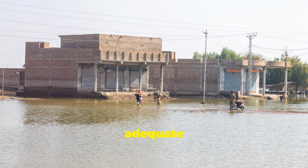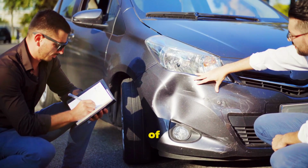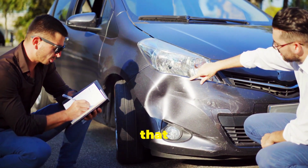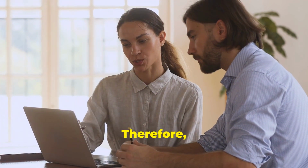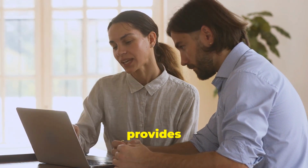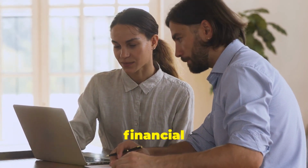This is why having adequate insurance is so important. The limits of FEMA aid mean that some losses may not be fully compensated, leaving gaps that insurance is meant to fill. Therefore, having adequate insurance coverage is still your best line of defense. It provides the most comprehensive protection against financial loss.